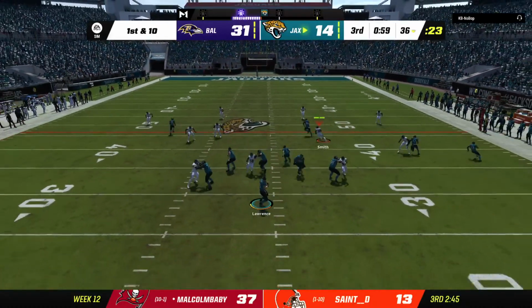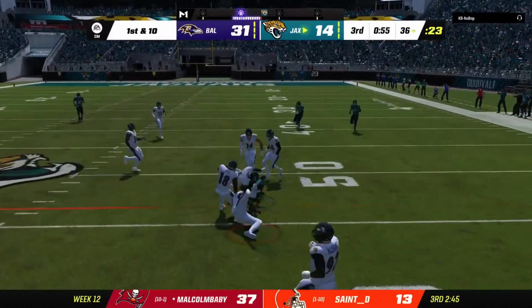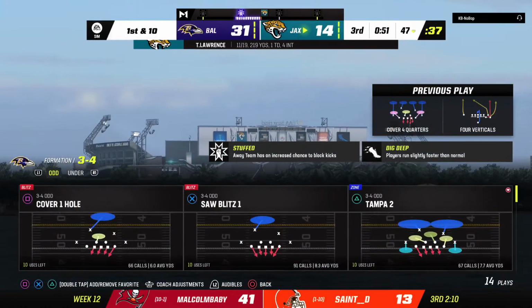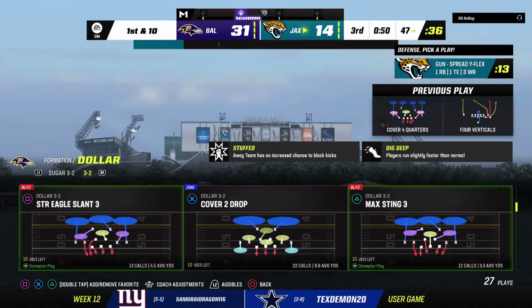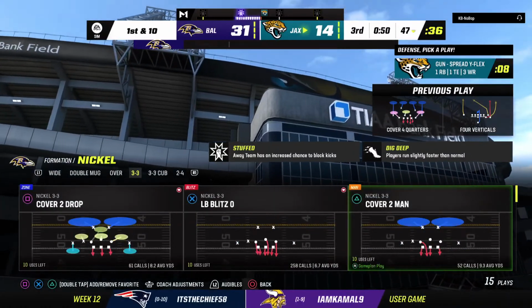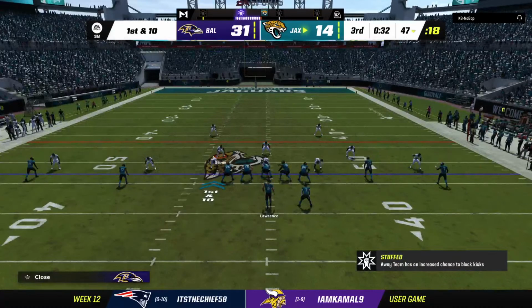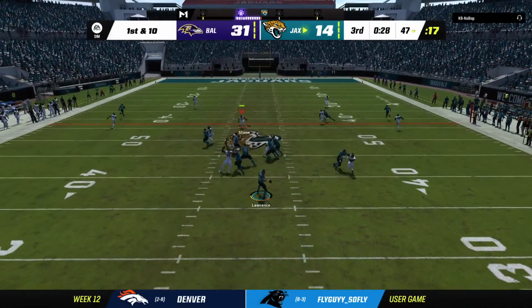On 1st and 10, it's Lawrence. He'll drop this one off with Etienne. And able to get this one across the 45 before he's brought down. 11 yards there for Jacksonville and a first down as well. But they certainly had success throughout this contest getting him the ball in the passing game, and there he picks up another first down. Whatever they saw going into this one, they've been able to capitalize on it, and no adjustment has been made to take it away.